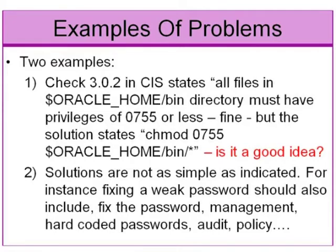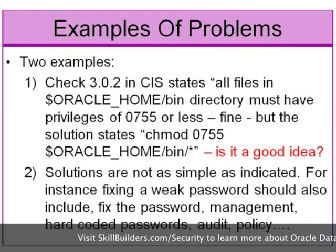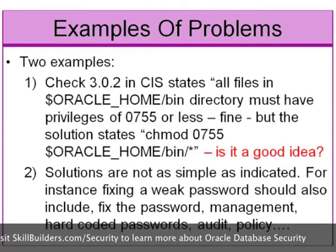Can you give an example with the Windows platform instead of Unix chmod? Well, this example isn't really about a difference between Windows and Linux or Unix. It's highlighting the fact that you shouldn't just follow what it says in a document and apply it as a solution. It's pointing out that the chmod command, which means change permission, with 755, changes the permission to 755 on all of the files, hence the star on the end, in the Oracle home bin directory.